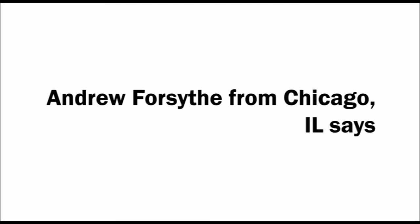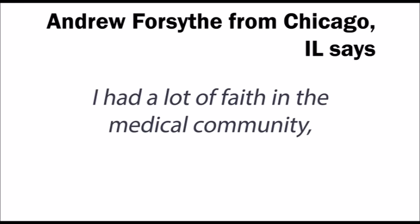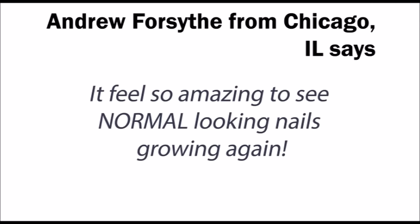Andrew Forsyth from Chicago, Illinois says, "Both of my feet were covered with fungus for more than 6 years before I cured it in under a week with these techniques. Several of my toenails on both feet had become fully fungus infected, all the way down to the bone. I had a lot of faith in the medical community and swore my family doctor would be able to cure such a seemingly simple ailment. Not. I followed this method exactly, and it destroyed all the fungus in my toenails on both feet. It feels so amazing to see normal-looking nails growing again."